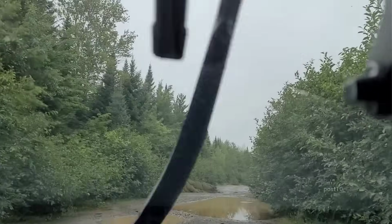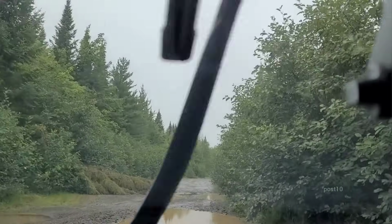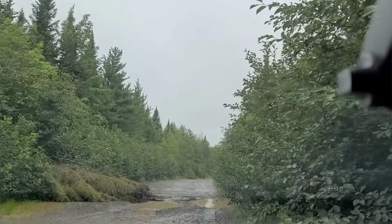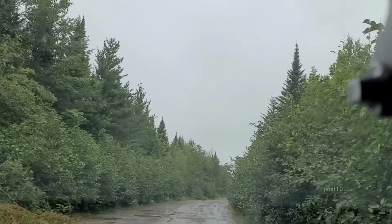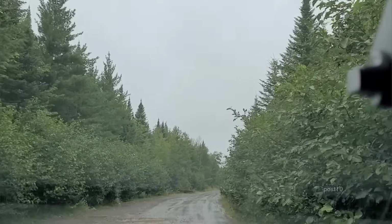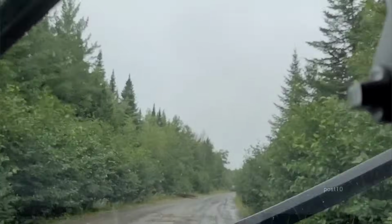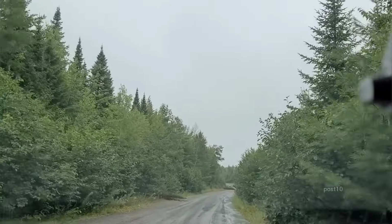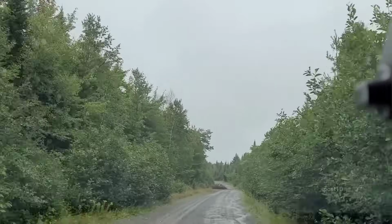Look at this big pothole full of water. I'm gonna go through this slowly. That pothole's been there for years. This road hasn't been graded in a long time. I remember the first time I went through that, I got out because I wanted to make sure it wasn't too deep. There's a few inches of mud in the bottom of it, but it's still pretty strong.